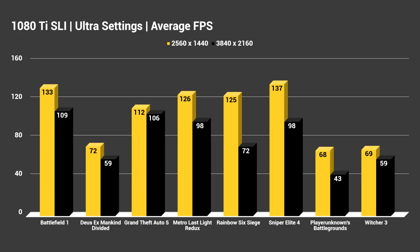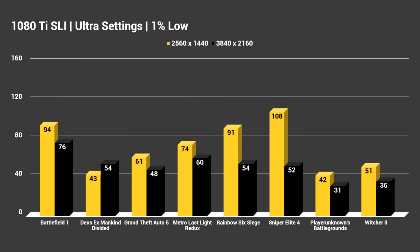But you can see the issue very clearly with Grand Theft Auto 5, which got 112 FPS at 1440p on ultra settings, and at 4K, it got 106 FPS. So we only lost 6 frames per second by going up to 3840 by 2160 4K, which should tell you that it is certainly running into a scaling issue, and we are not getting the full potential of those cards.